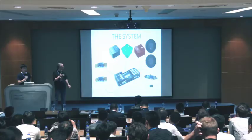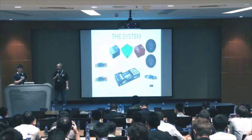So moving forward, we're really going to be concentrating on how accessories work together and expanding what you can do with the system.